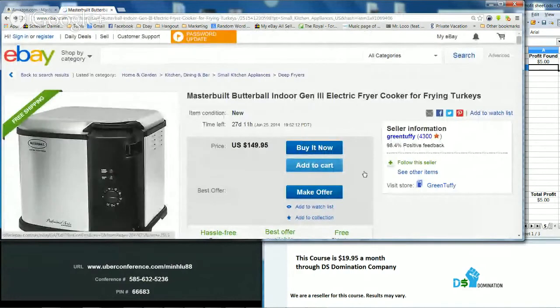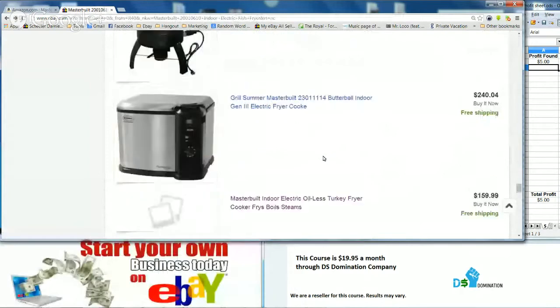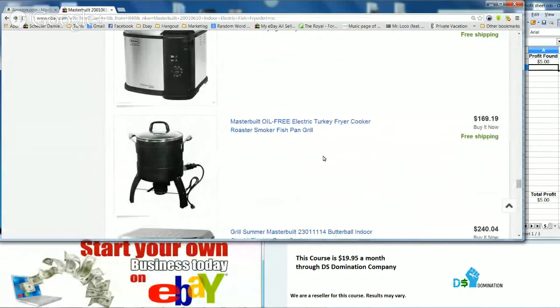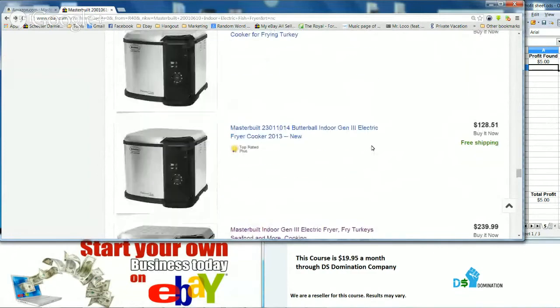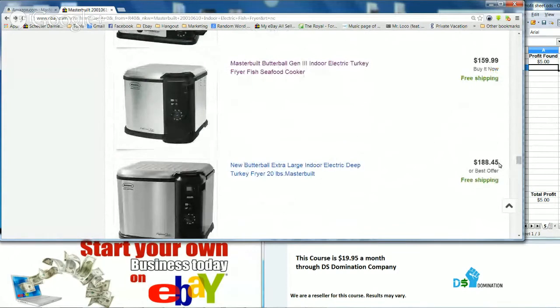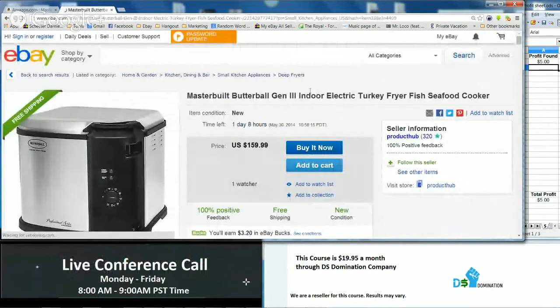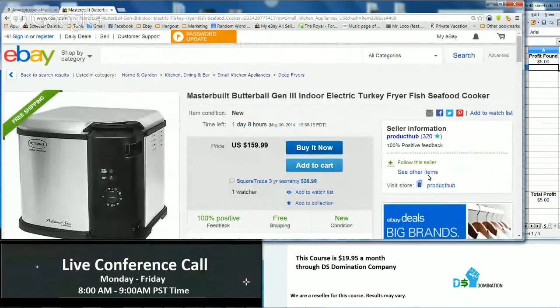So we start looking for other products. So right now, I couldn't find any listing that sold this product for a profit. But here's the next thing I can do since we're at that point. I'm looking at all these listings, and I'm looking at the prices that can sell for a profit, and I'll click on this, and I can go on the right side of the screen, and I can click on see other items that this seller is selling.